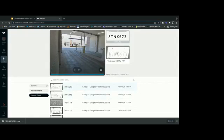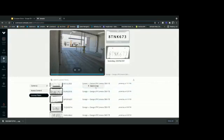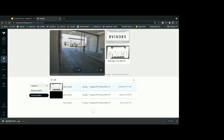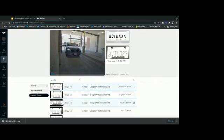And you can look at different plates. You can see them all coming in. What you're getting here is the context camera. So you can do different things, like search for a partial number plate. Did that number plate come through with 383 in it? Yep, there it is. Right there, and you can get all the different times and dates.